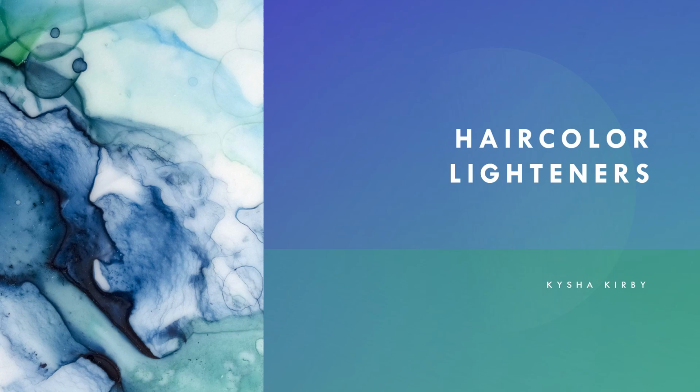Hello, this is Keisha Kirby, and today we are talking about hair color in the topic of lighteners and the forms and the different information that you want to know or should know about hair lighteners.